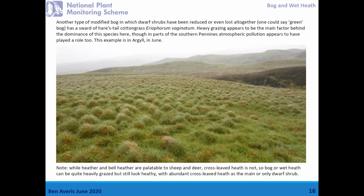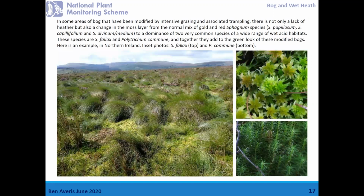That can lead to this really quite distinctive form of a rather modified bog where the dominant species, certainly the dominant vascular plant, is hairstail cotton grass, these massive tussocks of it. Okay, so the next page has actually another example of that kind of vegetation, hairstail cotton grass bog, but showing the sphagnum species in between there.